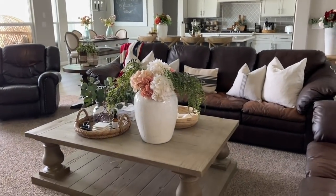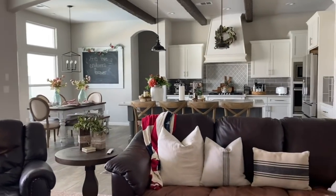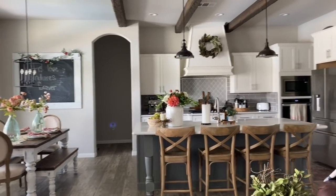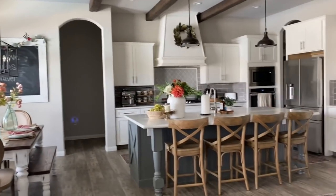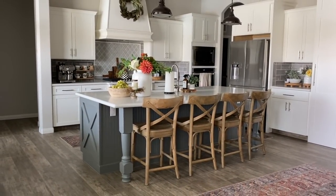And then, so here's our living area. And then we'll go back over here to the kitchen. The kitchen's probably where we made the most design choices, I believe. Let me see if I can step back and get the coloring.